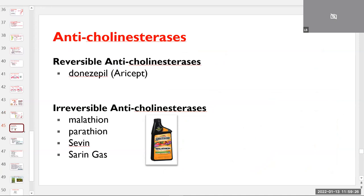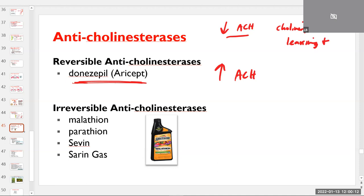Anticholinesterases can also be used to increase acetylcholine in the brain. Now with disorders like any dementia, Alzheimer's disease, you're going to have decreased acetylcholine because you're destroying your cholinergic neurons. Cholinergic neurons are very important for learning and memory. To help compensate for the loss, you can increase the amount of acetylcholine by giving an anticholinesterase like Aricept that goes to the brain.